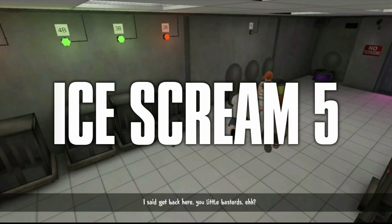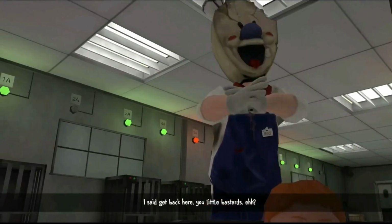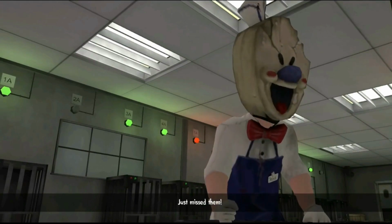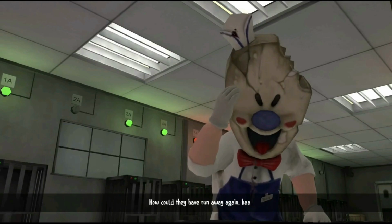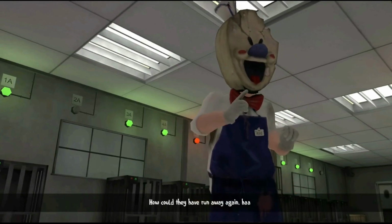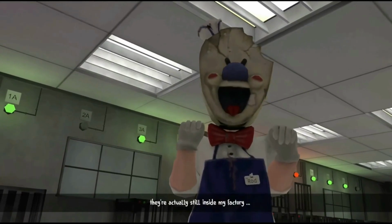See, in Ice Scream 5 we will go underground. See how the first 3 games were horror neighborhood? Now we're starting a new pattern of Rod's factory. So now we were on the baseline of Rod's factory. Now we're gonna go underground, and then it will be the 6th game, which will be the final one, if we were to assume that Keplerian's team is following a pattern here.